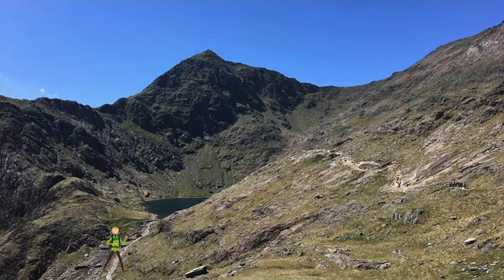Right, here we are at the base. We will be walking up the Miners' Track, which starts out quite easy but gets very steep towards the end. This track was originally built for copper miners to access the mountain. Every day they would hike up here with their pickaxes and use sleds to transport the copper ore back down. Do you think you could carry a heavy pickaxe up the Miners' Track?